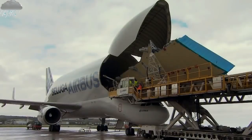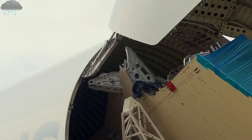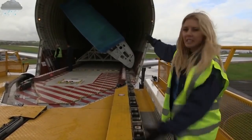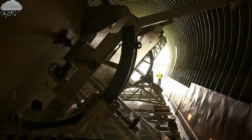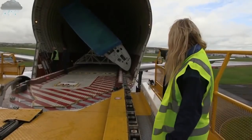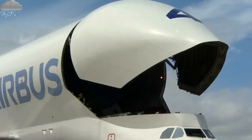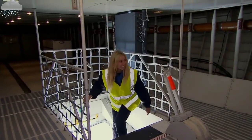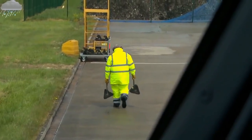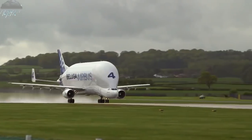And I've literally only got inches on each side to play with. Can you see how close the edge of the wing is there to the aircraft? And at the other end, this is the widest part of the wing, the root, the bit that attaches to the fuselage. This is a big plane. It's the company's workhorse. But despite its size, it can only carry one A350 wing at a time. I've managed to squeeze on board to help deliver our wing.